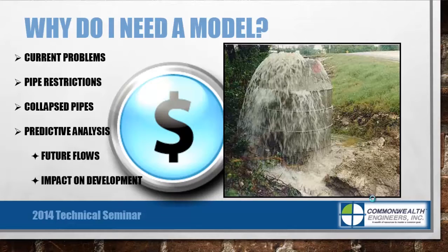So jumping into that, first of all, why do I need a model? Okay, the first thing that's going to really pop up is why do you need to do anything? You may have a regulatory requirement that requires you to have this as a tool in your toolbox, especially as it relates to sewers. If you're a combined sewer facility, or you have combined sewers in your system, you've had to generate a combined sewer overflow operational plan. Vince mentioned that earlier in one of the presentations. You've also had to prepare a long-term control plan.